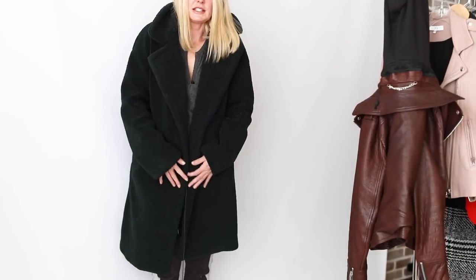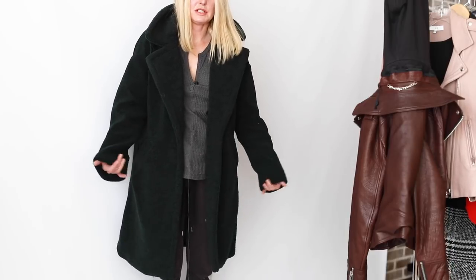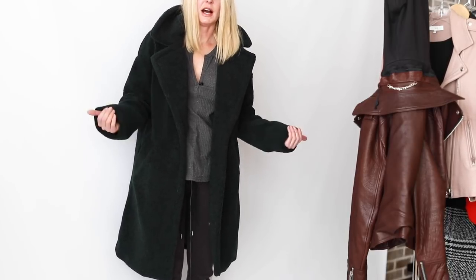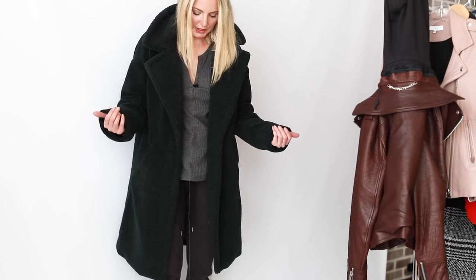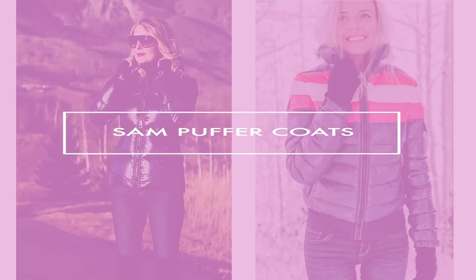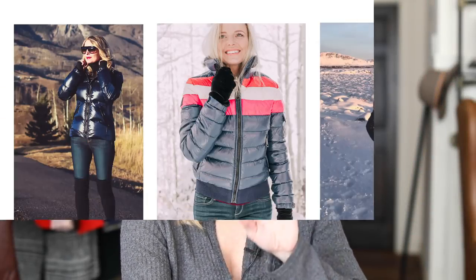I think this green is somewhere between a forest and an emerald, and for some reason on camera it looks really dark, but it's not. It's really a beautiful green. It's nicely lined too.